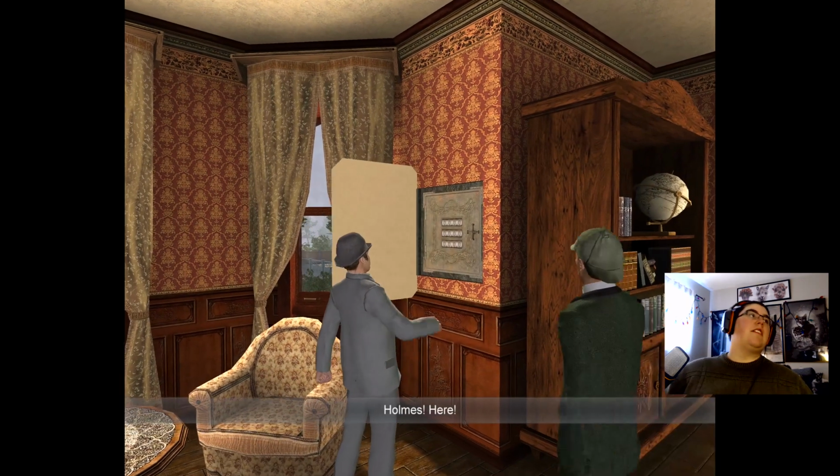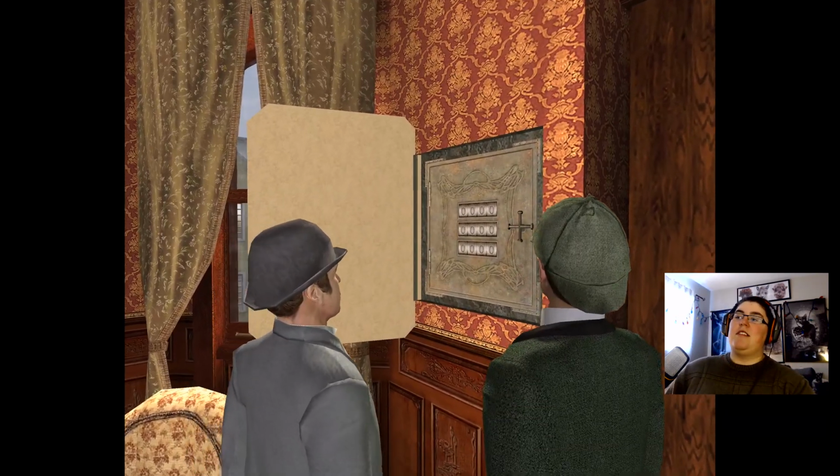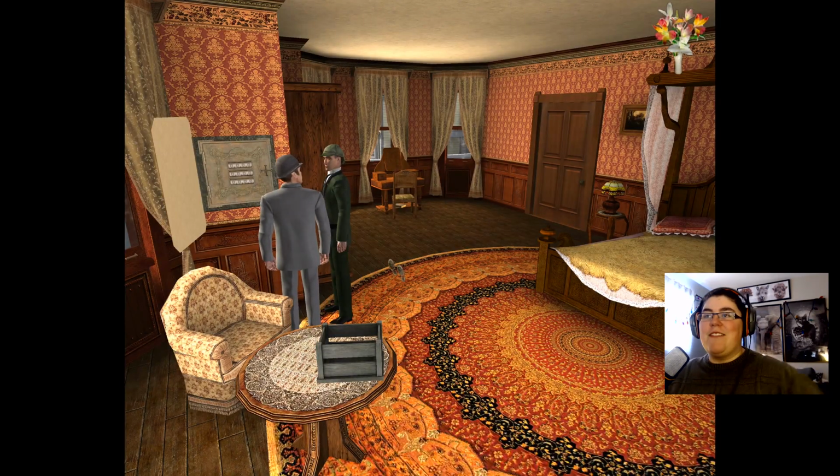Okay, we missed a set of footprints here! Holmes missed a set of footprints in the hallway that were small and talked about stealth, and now Watson has found the safe. There we go, we did it, we got there eventually. Oh no. I thought you got all the footprints. You got the ones where you put stuff.